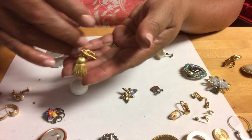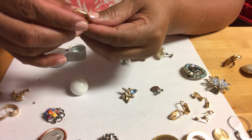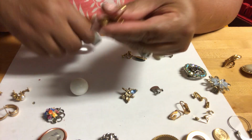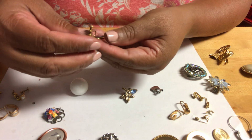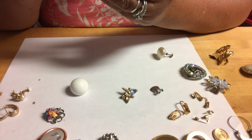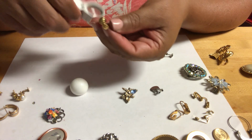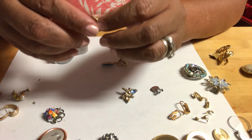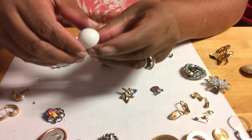This one is a tassel, maybe a wreath with a tassel. No, it's not a wreath. Lasso, rope, also single, no mate. This one has a double-sided enamel. It says 12K gold fill, and it's an anchor piece, but it's also single. This is a half dome, Hong Kong. It's in the other part.